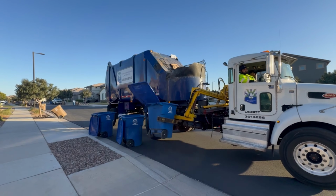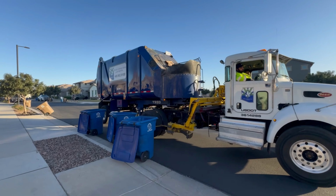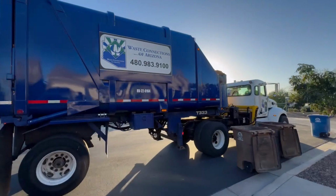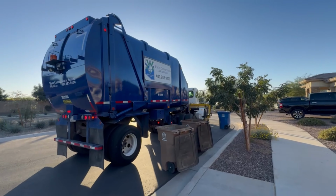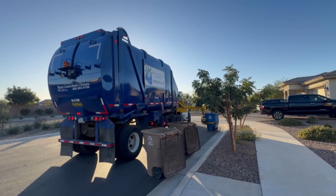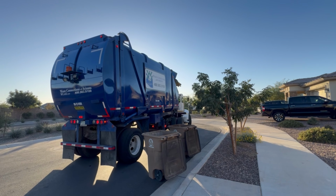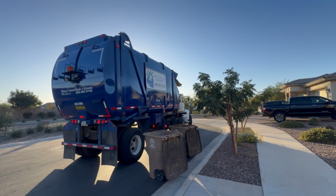Took a little bit of shaking, but they got it all in there. I love the sun behind the truck in this shot. The blue paint looks nice with the blue sky.